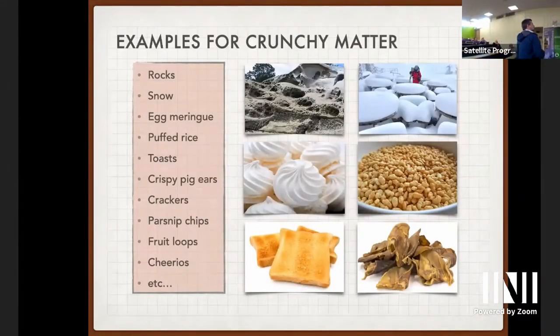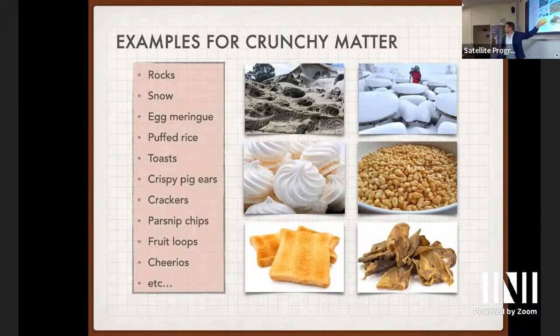And so you wonder what crunchy matter is, what I call crunchy matter. Well, granular material may be crunchy if it's brittle internally, but the classical examples would be porous rocks, snow, dry snow, egg meringue, and even dry pig ears would be crunchy matter. Okay, that would be it.